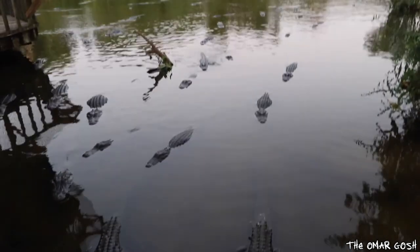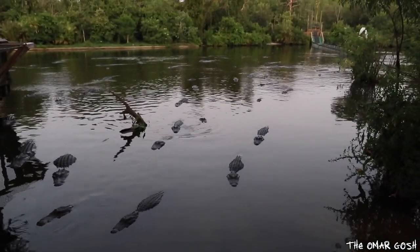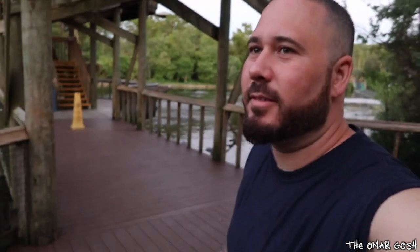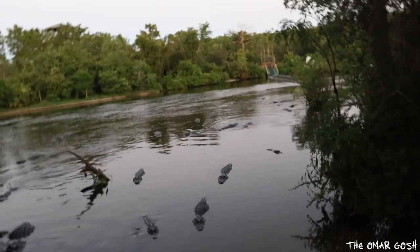Wow. I'll pay you $5 if you go for a swim right there. Psych. Look how many gators I got to come over here. Yeah, I was like, gators. I'm getting bit by skeeters.